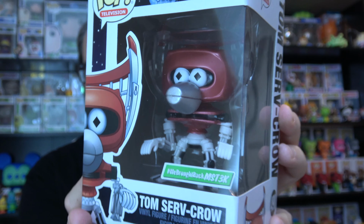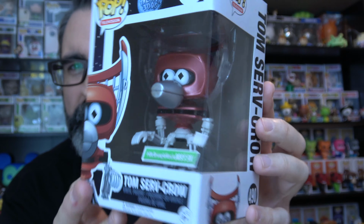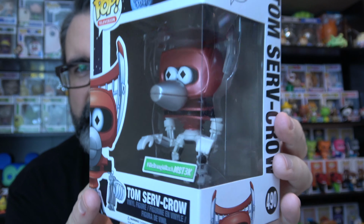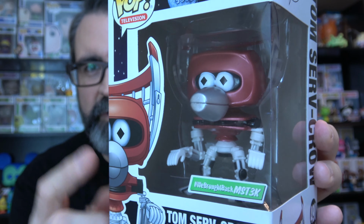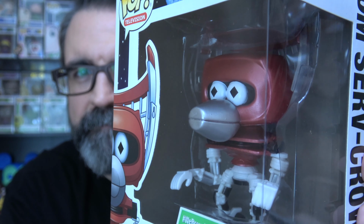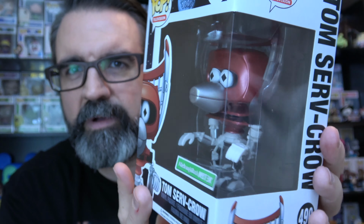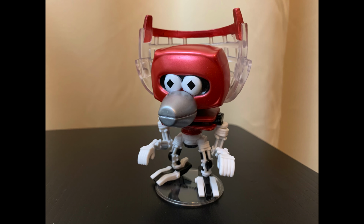So I had to share this one, and I think I've shared it before, but this was a Kickstarter reward. This isn't based on an actual character that was on the show. It's kind of a mashup of 2 existing characters, but it's the Tom Servo Crow. So it's based on Tom Servo and Crow T. Robot from Mystery Science Theater, but it's interesting because it's the shape of Crow, but it's the colors of Tom Servo, even down to the net on the back of his head is see-through, like Tom Servo's bubblegum ball machine head. So this is just kind of a weird one.